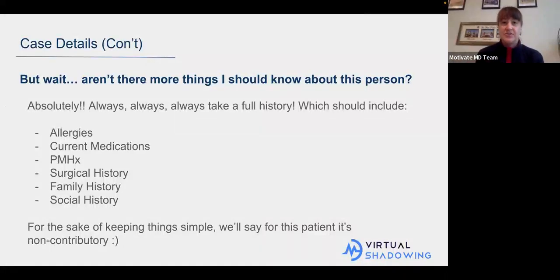PMH stands for past medical history. So any other problems that this person has, whether it's related to what they're presenting with or not. Next is surgical history. Surgical history is always relevant, but especially for somebody who's coming in with abdominal pain, I want to know if they've had prior abdominal surgeries, because there are things that can predispose you to various disease processes. Next is family history, always useful because it makes me think, could this be something that's inherited? Is there a genetic component to this? It's useful for that reason.